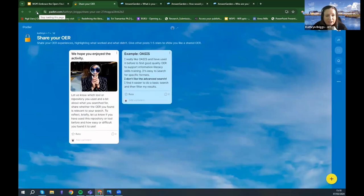Again, if you don't have time in the session to add any comments to the Padlet, don't worry about it. The Padlet will be there after the workshop for you to share your OER experiences, highlighting maybe what worked and what didn't. And under each of the entries, there are some stars, so you can rate what you think of that information. Was it helpful or not? So you can do that as well, rate other people's when they appear. So maybe we'll just reload once more. And I know it's a bit rushed, but we were just trying to cover a lot of information to get you to see the different tools.